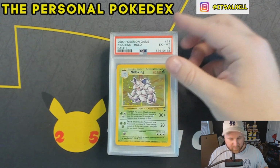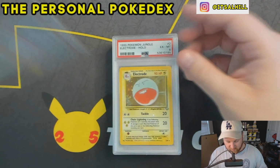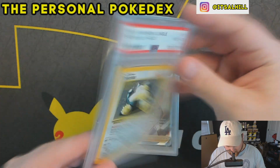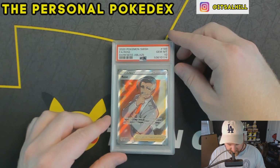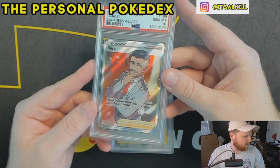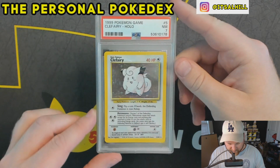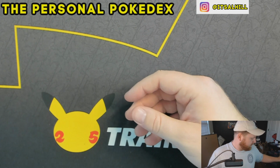Here's a little base Bulbasaur, Nidoking, Raichu, Electrode, Flareon, Snorlax with a 4. It's normally something I'd call a 6. So I think this goes with our Darkness Ablaze order, the Rose. They don't ever send the serial numbers back in the right order anymore. The boxes are all mixed up sometimes. PSA 8. Alright, 2 more boxes to go.